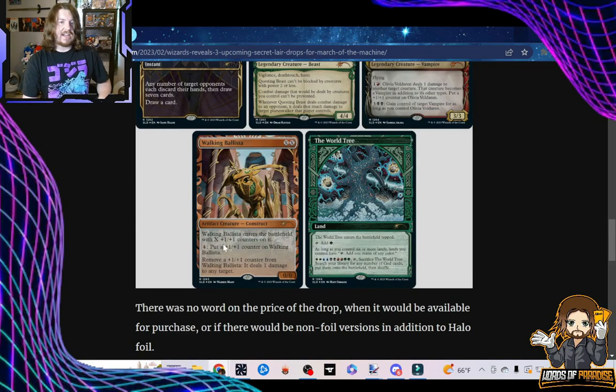Walking Ballista is XX. Walking Ballista enters the battlefield with X +1/+1 counters on it. 4 colorless: put a +1/+1 counter on Walking Ballista. Remove a +1/+1 counter from Walking Ballista: it deals 1 damage to any target.